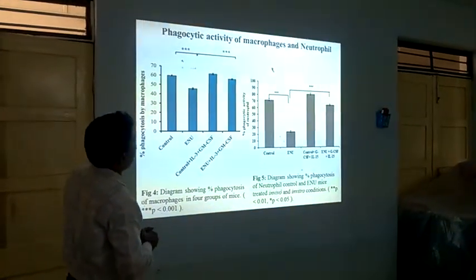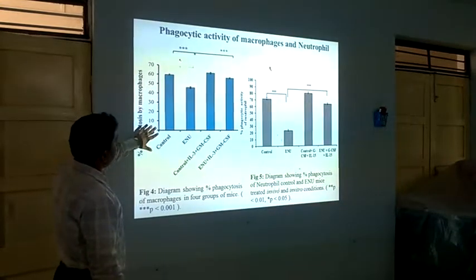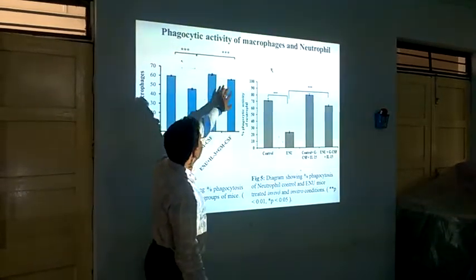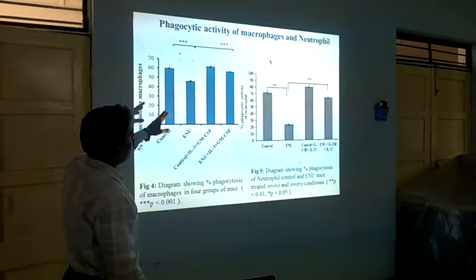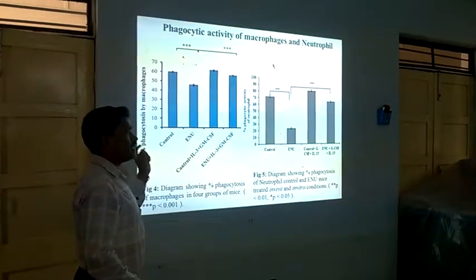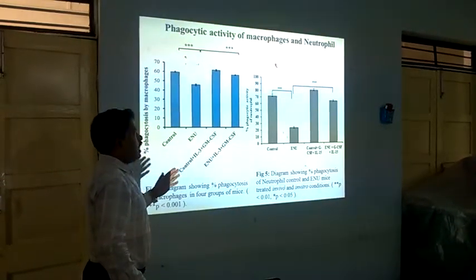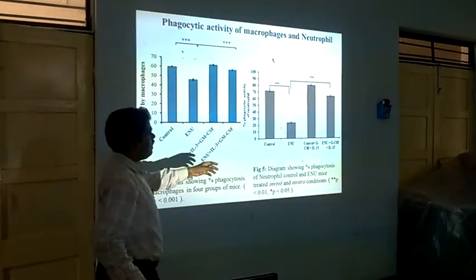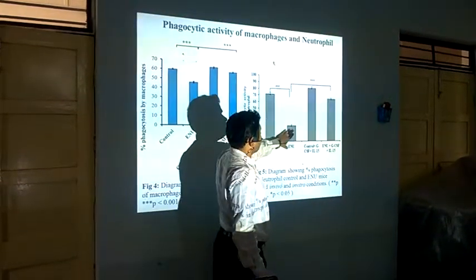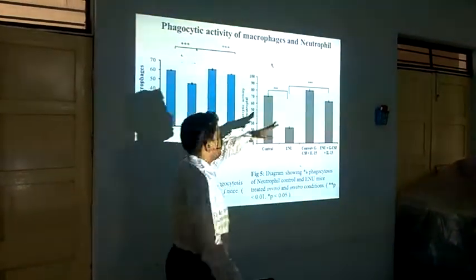Here you can see the phagocytic activity of macrophages and neutrophils. The macrophage phagocytic activity is also going down in leukemic conditions, and after treatment it is going a little bit up, and this is significant. For neutrophils, there are not several reports directly available, but some reports say that neutrophils also have tumor killing capacity. We have tried with lymphoma cells, and you can see that in leukemic conditions, the lymphoma killing capacity is going down. After treatment with GCSF and IL-15, this capacity is going up again and is almost normal.